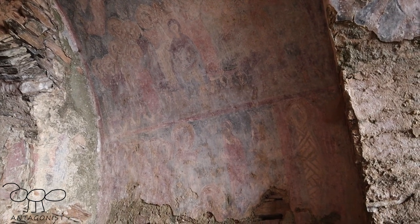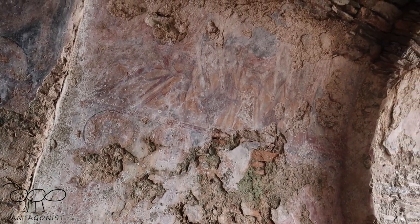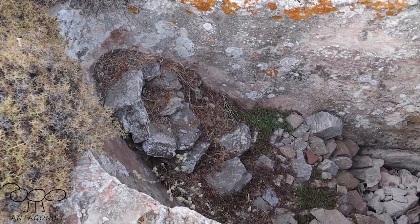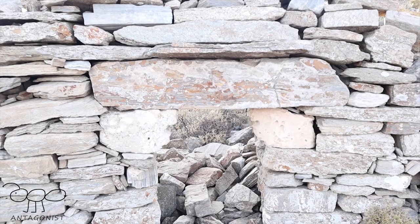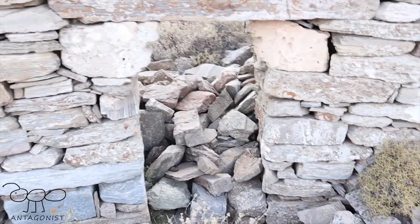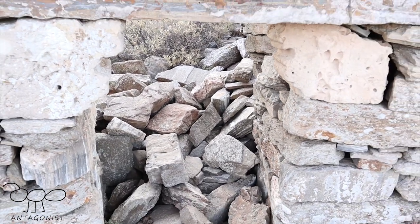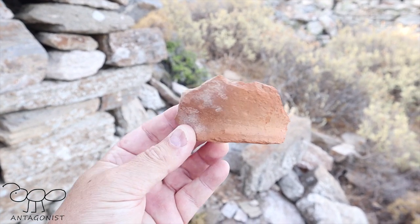If you look carefully, you can still see the paintings on the wall. The signs of the cross. Stations of the cross, I should say. I found the cistern. Steps down to the well. Just to put a new battery in. I don't know if you can see, but either side, if I come in close without wobbling, you can just see the inscription, the cross there. A small doorway to keep out of the wind, I'd imagine. Just found a piece of pot in the wall.